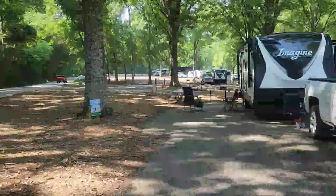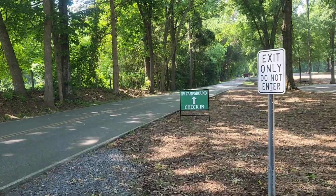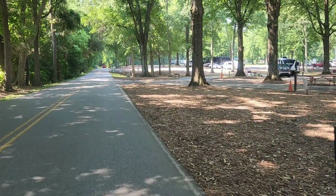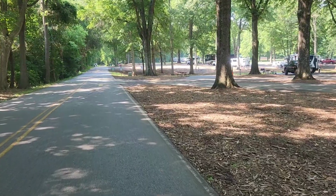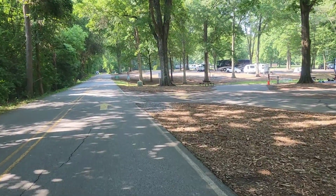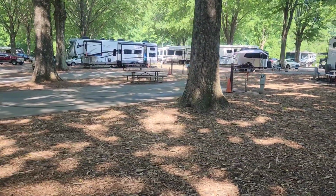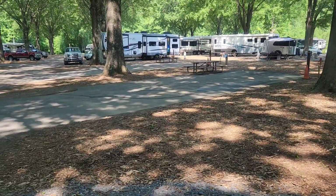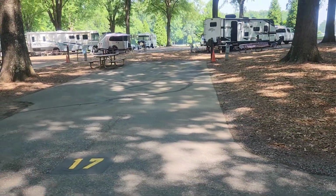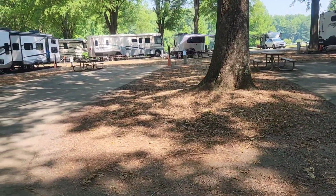Okay, so again, this is site 16. As we leave 16, we're going to head up this next row, which is going to be sites 17 through 30. This first one on the right, as we turn, is going to be 17. And 18.